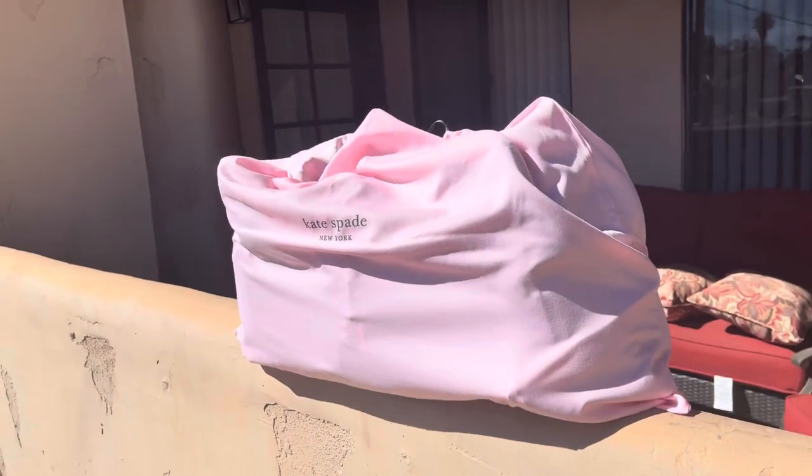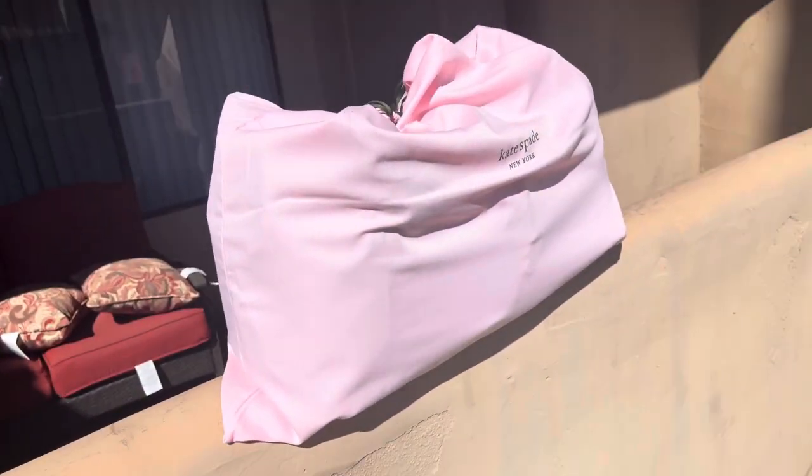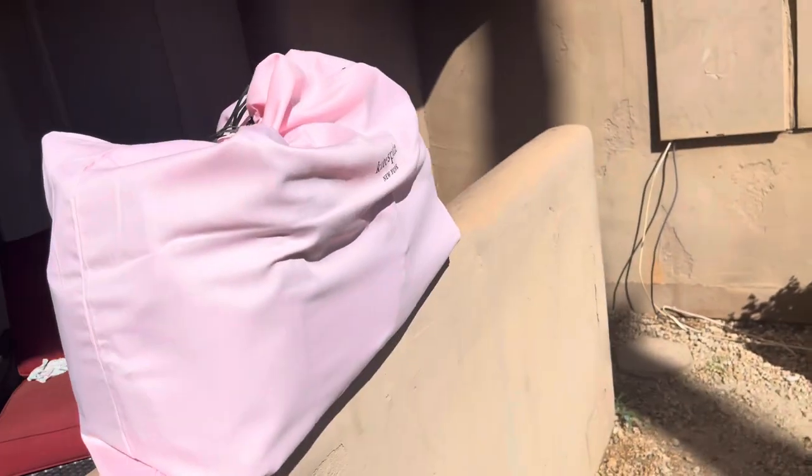Okay. Look how huge my dust bag is. I got three bags in there. Isn't it huge? It's nice. It's cool. And it's cute. I love the pink color. And it looks like cotton. And it's Kate Spade in New York.